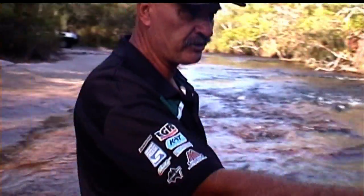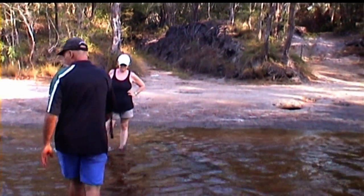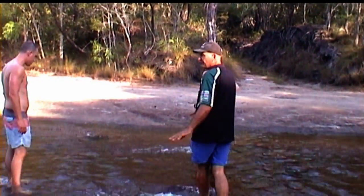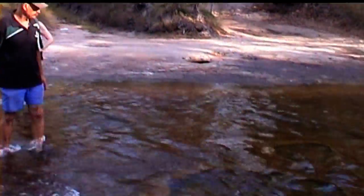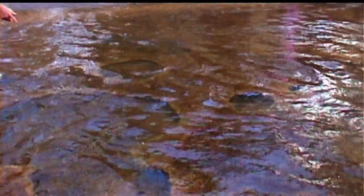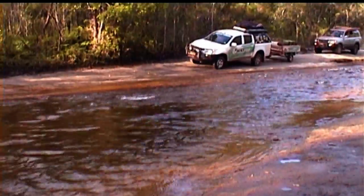And the guys that walked across, we found a good spot, but you just got to look. Some spots on the right and some massive big holes. So you just got to walk it. And that's what we've done. A nice shelf along here, nice solid for us. These holes here, big hole there. You just can't see it.